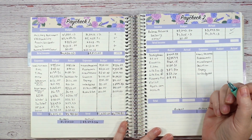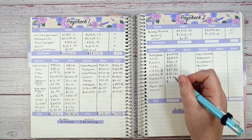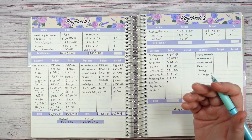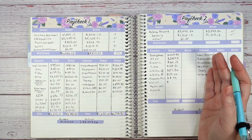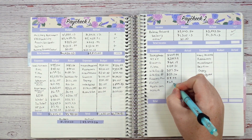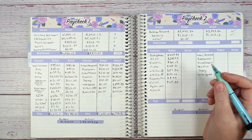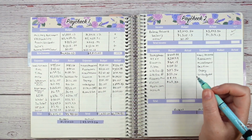Vivint is our home security system. This is for the services to have cellular to the home security system, so they can contact whoever's monitoring, get 911 and emergency services and all the things. So this is the monthly fee for that, $65.82. We paid off the equipment in 2020, so we haven't owed anything on the equipment.